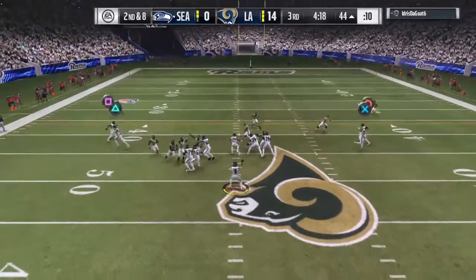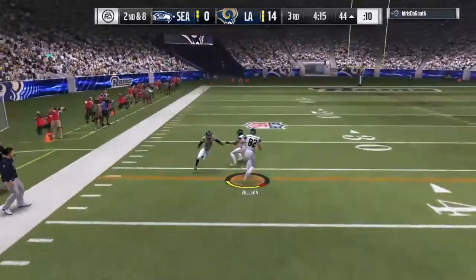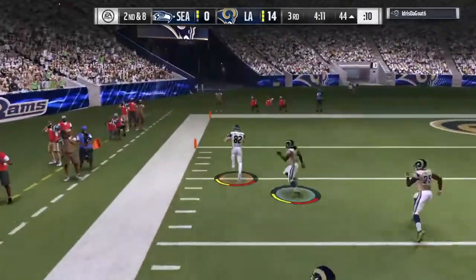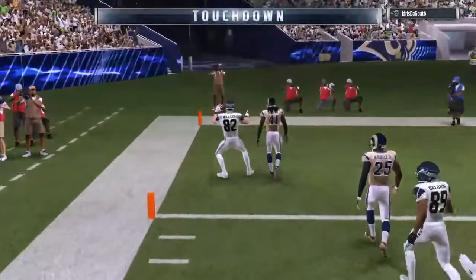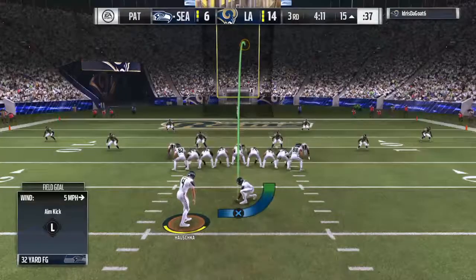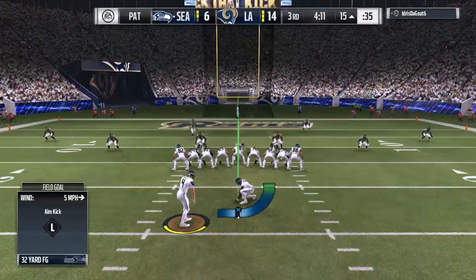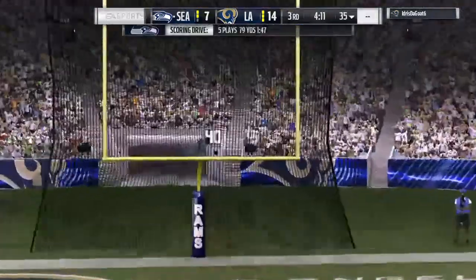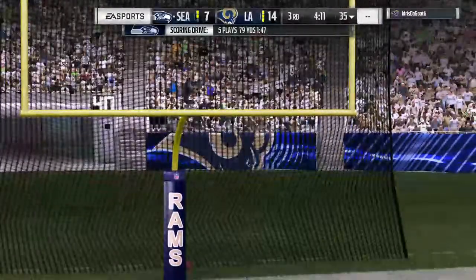Now Wilson on 2nd down. Wilson snags it left side. 20. And all the way in. Touchdown, Seattle. Luke Wilson, 43 yards. And the Seahawks have made this a one-score game. And he puts it through.